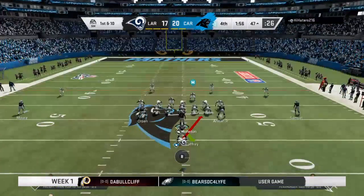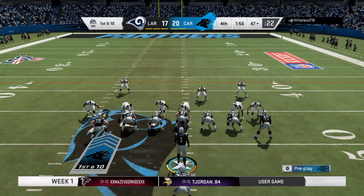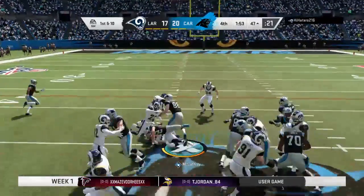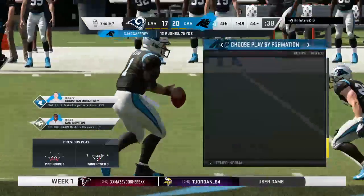So it's Panther football as we welcome you back. And let's see what they've come up with offensively after having time to talk it over. Newton going to hand it off to McCaffrey. On the stop was Aaron Donald.